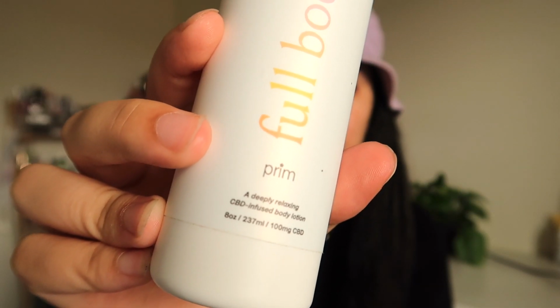Starting off with a product from Prim. This is the Full Body High. It's just a body lotion. Here's the consistency. It's super creamy and it blends into your skin super well. It does have a scent. It's like a light fresh mint scent. It smells kind of like sweet mint, but it definitely dissipates once it dries on your skin.